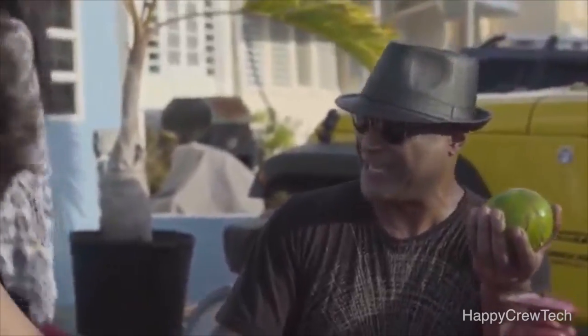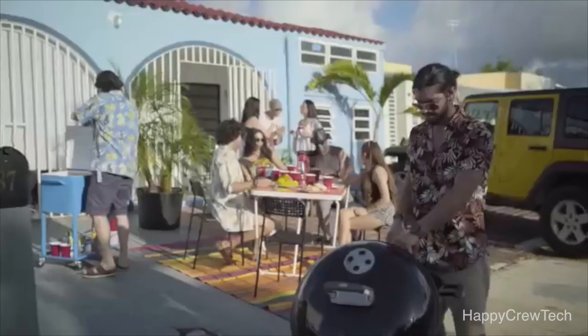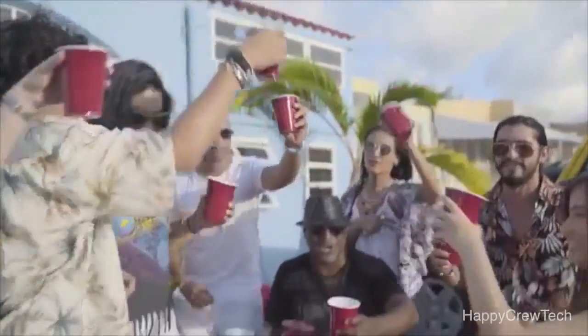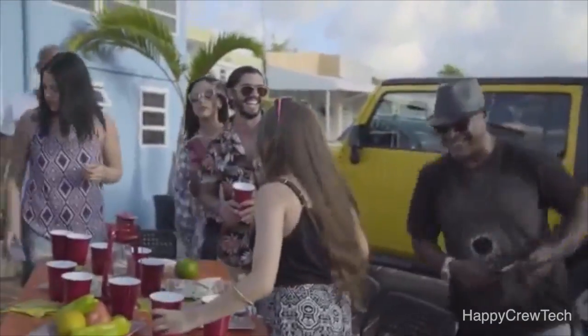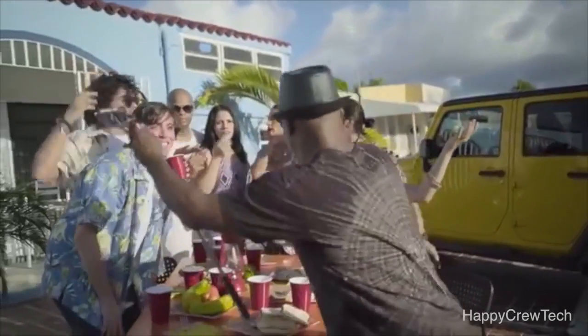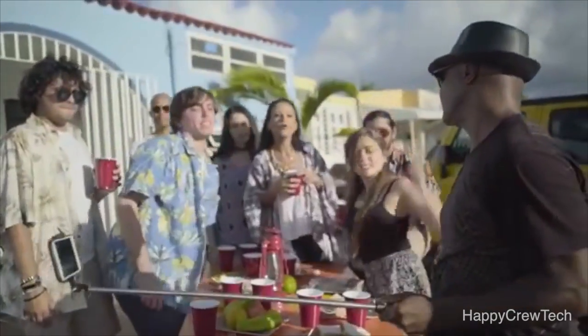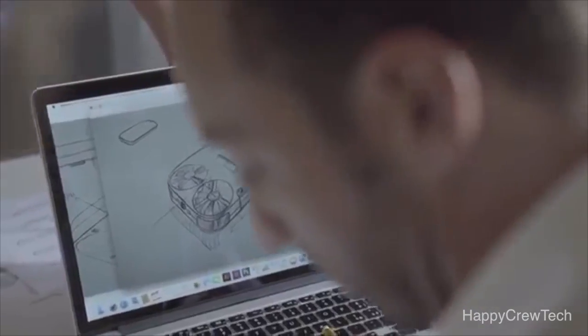Okay. One more try. This time a good old barbecue outside on a sunny day with lots of friends. Let's try the selfie stick strategy. Still can't fit everybody in. Annoying situations, am I right? We've all been there, buddy.